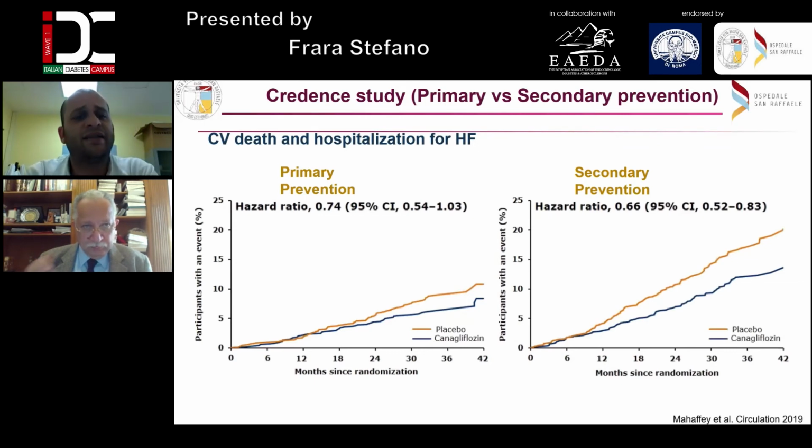And so this is data coming from canagliflozin, and this is the results of the CREDENCE study when it was prescribed for both primary and secondary prevention of cardiovascular events. We can see that the hazard ratio was significantly lower for those patients treated with canagliflozin. And that was significant just a little bit later than 2 years of treatment. That was particularly true for both cardiovascular death and hospitalization for heart failure.